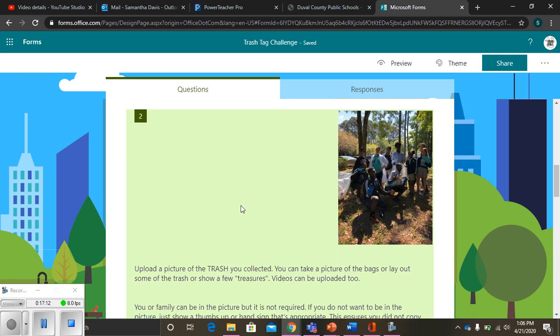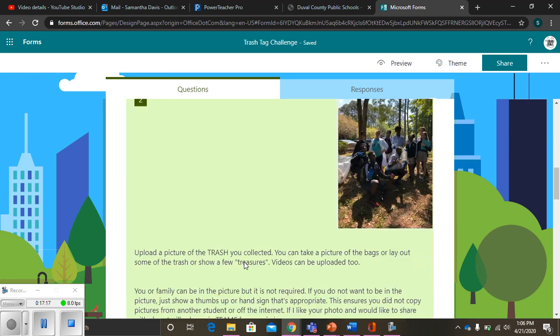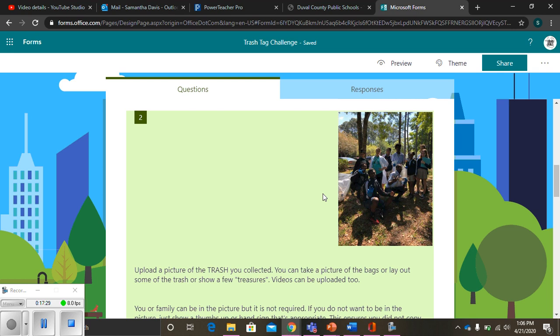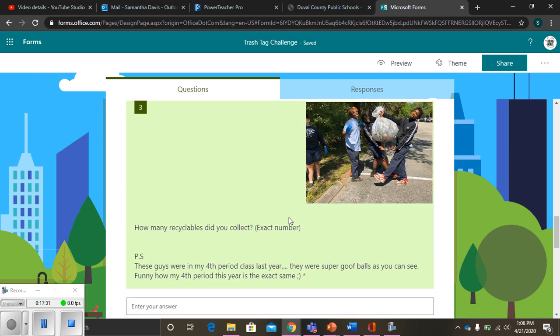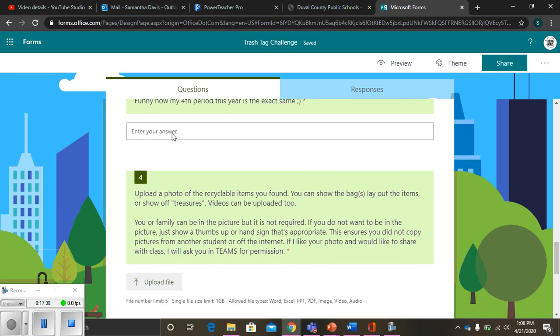Then it's going to ask you to upload a picture of what you did to make sure you did it. You don't have to be in the picture if you don't want to. If you did it with family and they want a picture, cool. Your dog's in it, awesome. Or just throw up a peace sign or a thumbs up, so I know it is you. That's all I ask. Just take a picture of what you collected. And then you're going to put in how many recyclables you collected. Same thing, exact number, not an in-between.